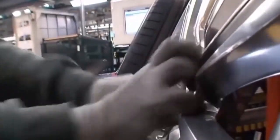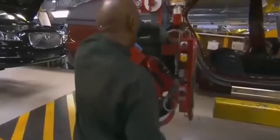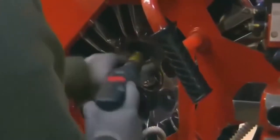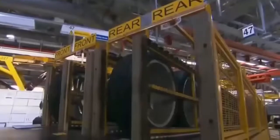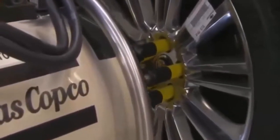First, the most important part of all, in terms of branding, the iconic logo. With 10,000 cars traveling through this production line, each needing four wheels, it takes more than a hand drill to keep up with the pace.